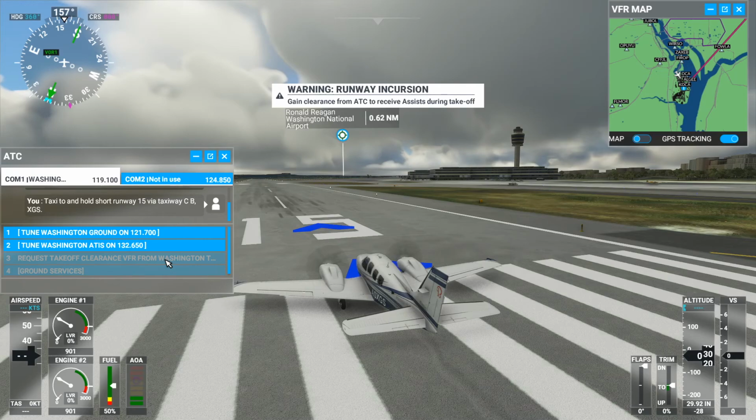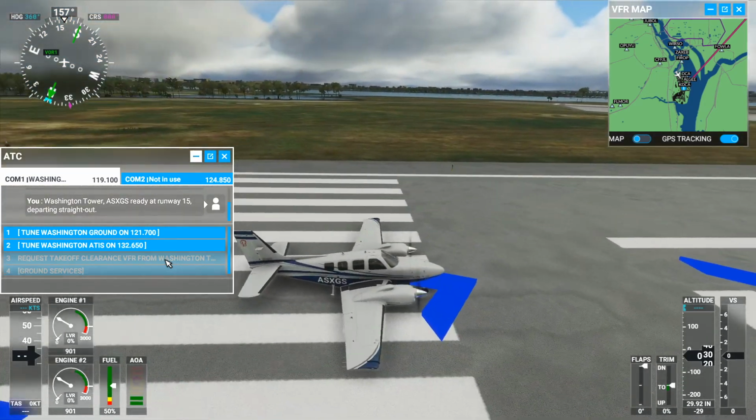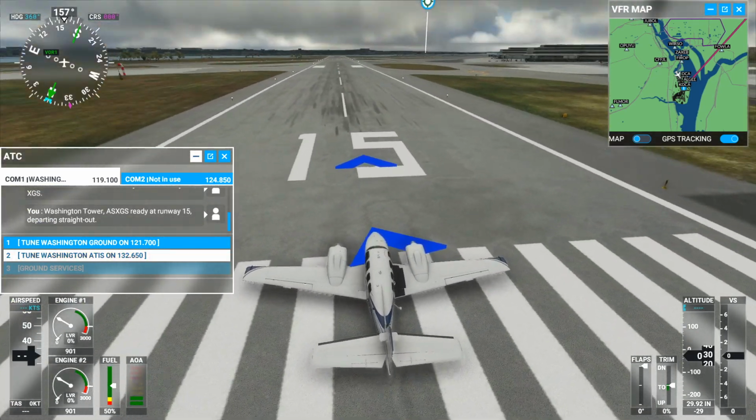Washington Tower, Beechcraft Alpha Sierra X-ray Golf Sierra, ready for departure. It's just kind of fun to be a little accurate when it comes to the communication with ATC.